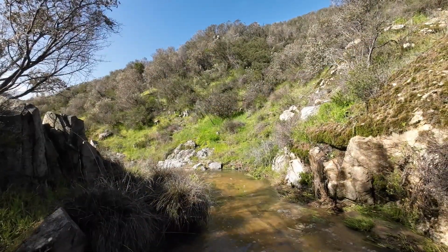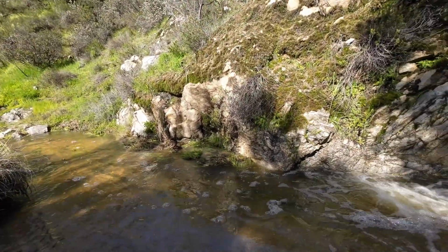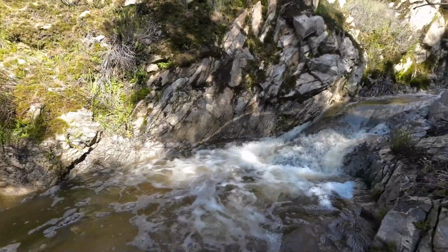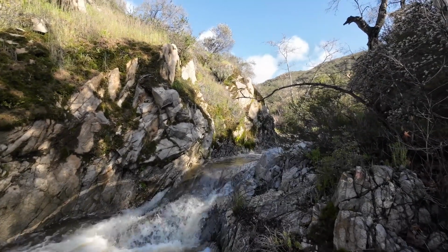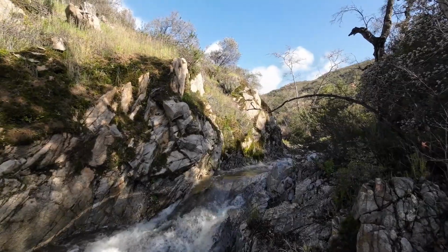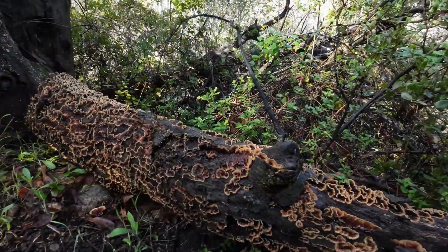Well, this is Long Canyon, that's downstream. And this is a feeder creek that feeds into the San Juan Creek. And as we get further up the canyon here, we will have to cross over this to the left. Check this out.